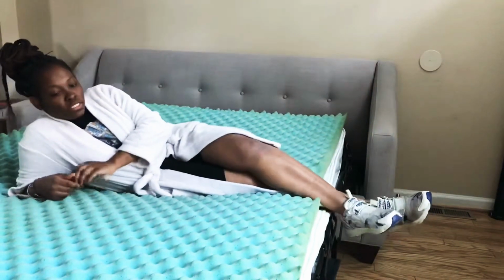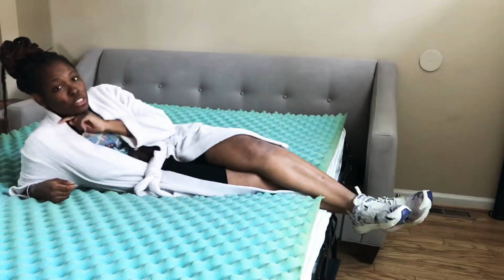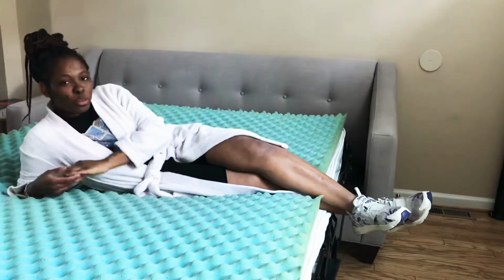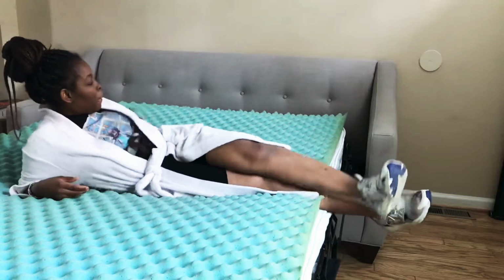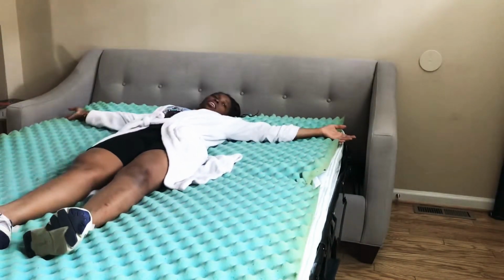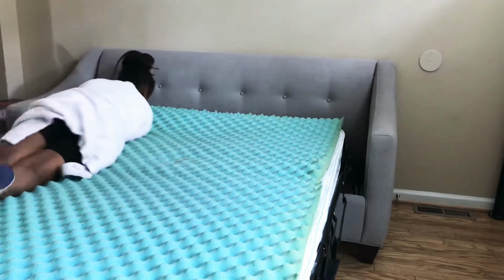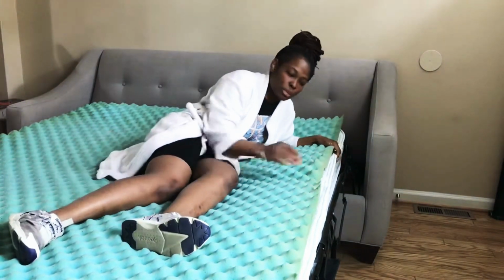So with the topper, it doesn't feel that bad. Without the topper, it feels definitely rough. Those are the words from my mother. It feels rough, but with the topper, it doesn't feel that bad. I believe this is a queen size bed, so two people and maybe a child can sleep on this.